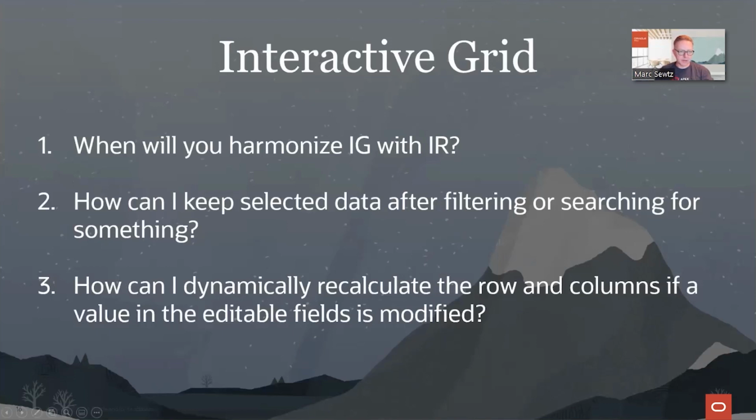Thanks, Jason. Yeah, so will you harmonize IG with IR? That's interactive grids and interactive reports. Yes, that is a plan. Interactive reports are still the report region designed for reporting. Interactive grids' primary use case is for editing data. They have very similar UIs, and we understand they should be more consistent. So we are working on more consistent dialogs and more consistent action menus. So this is coming. No target date yet, but we're working towards that goal.